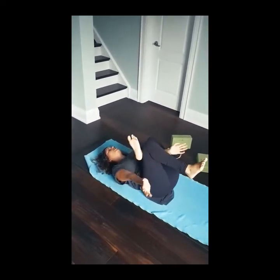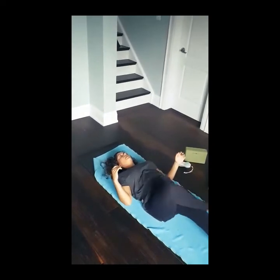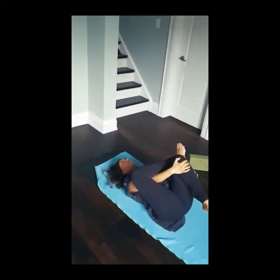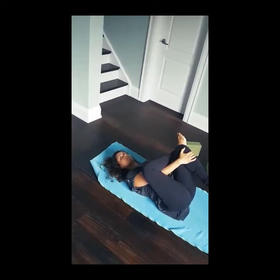Okay, different variations. You can grab the thigh, you can grab the shin, and you want to pull in. And I feel a great stretch on my upper left hip. Same thing, we're going to swing it around to the other side. And hold. I'm not holding long enough. This is not an exercise video, so you need to take my tips and stretch and hold longer at home.